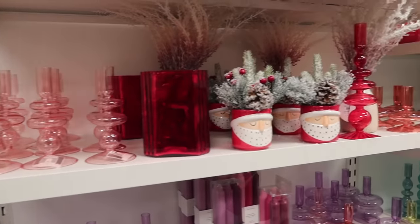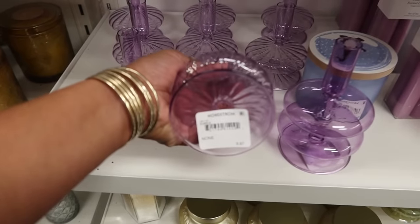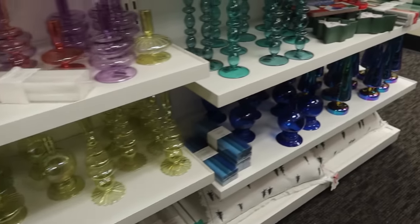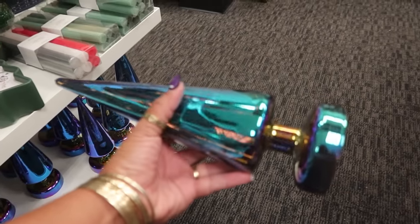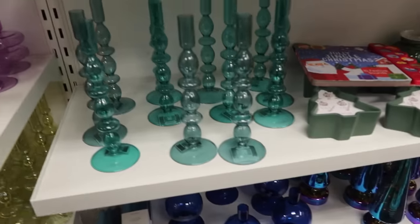Some glass candlesticks and all of that, and all these different colors. That purple was pretty. Those are $10, but those are really, really thin. Like, the glass is so thin that they just make me nervous. But these blue trees down here, very pretty. They have the blue purple oil slick type look to those. I love them.